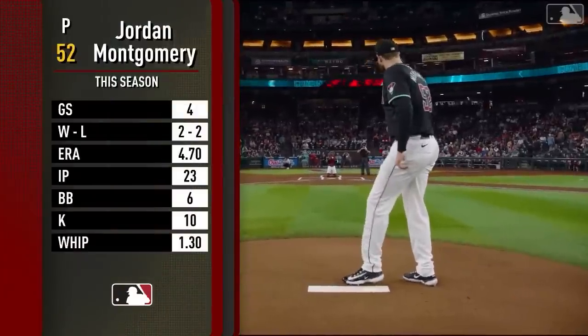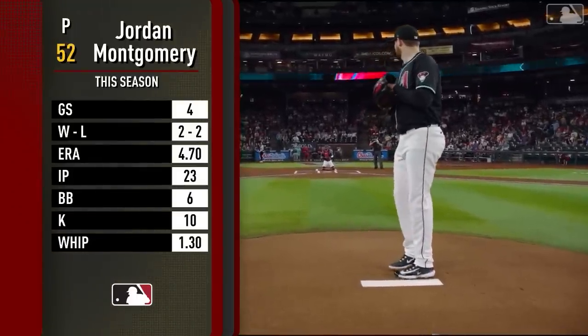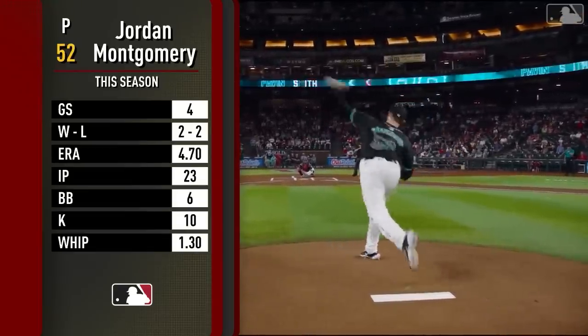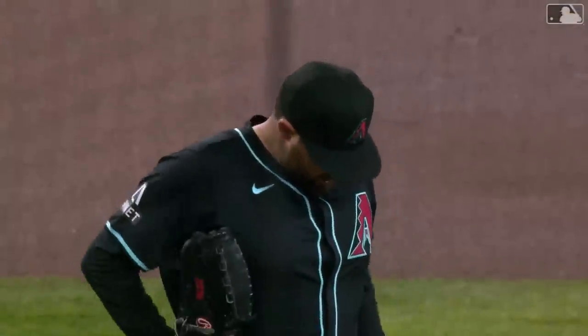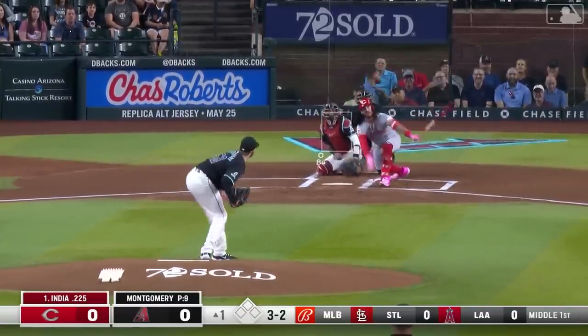The left-hander Jordan Montgomery, making start number 5 in a Diamondback uniform. Been really good considering he had no spring training. He's only had one real bad speed bump, and that came after the rain delay game that he was supposed to start. Montgomery threw the ball so well his last time out against the Reds. 7 innings, the length so valuable from the starting rotation.